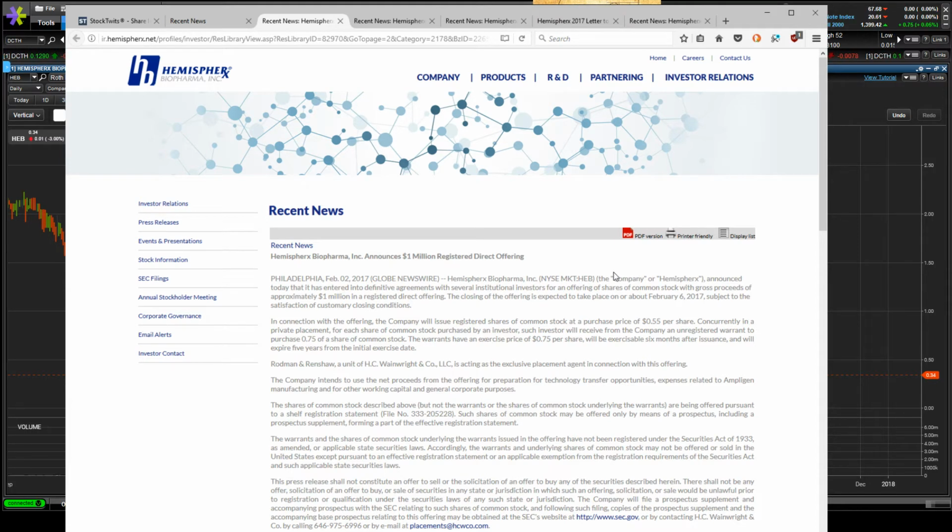In connection with the offering, the company will issue registered shares of common stock at a purchase price of 55 cents a share. Concurrently, in a private placement for each share of common stock purchased by an investor, such investor will receive from the company an unregistered warrant to purchase 75 cents of a share of common stock. The warrants have an exercise price of 75 cents a share, will be exercisable 6 months after issuance, and will expire 5 years from the initial exercise date. Okay, so basically it's giving these investors the ability to get these shares. All right, so that makes sense that it would go down.